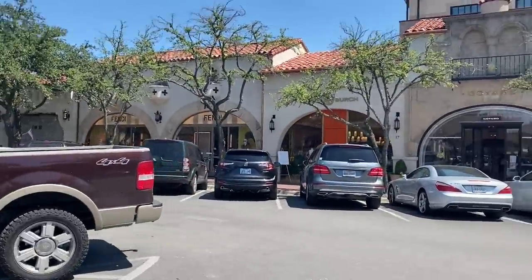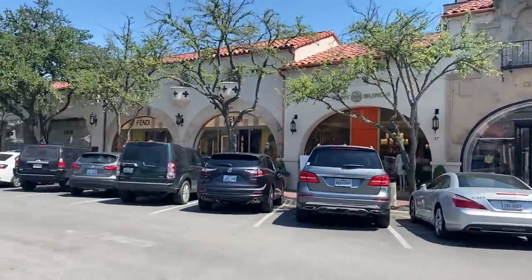Some restrictions. There was a huge line at the Louis Vuitton store. Really, when you went? The flagship one. I had to go another day.